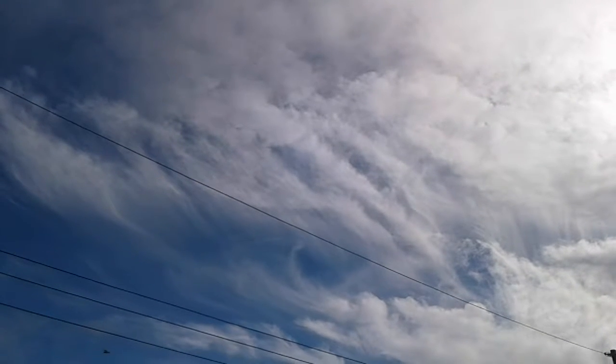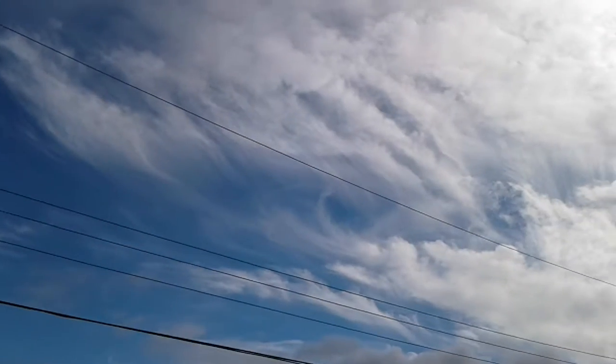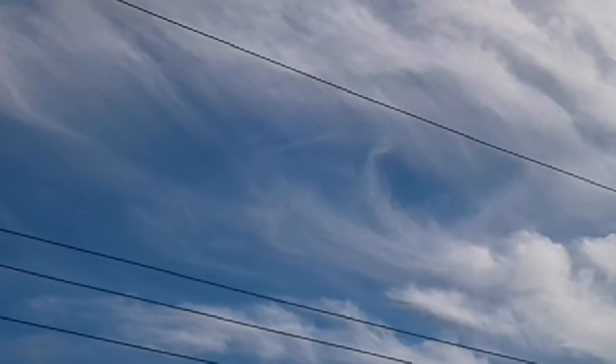Still October 13th, 2019 at 1:35 p.m. here in Cape Breton, and I'm just noticing here in the cloud structure, right there below the wire, there's an orb that looks like it has a trail or two trails.